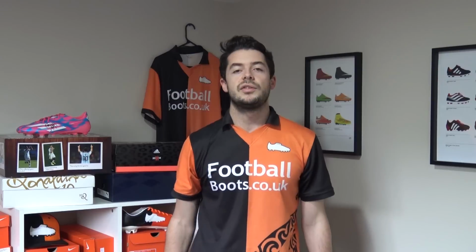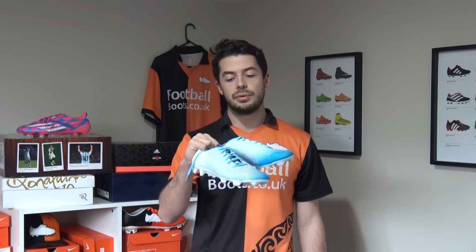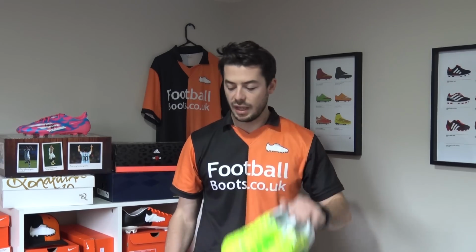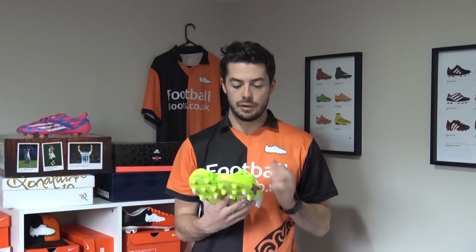representing these. So the next two boots I'll talk about are both again made by Puma, the Evopower 1.3 Camo Edition and the MB45 Evo Accuracy boots. Now on to the Evo Accuracy boots. These boots were purely designed for Mario Balotelli.